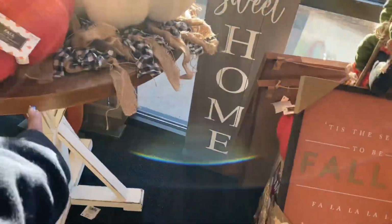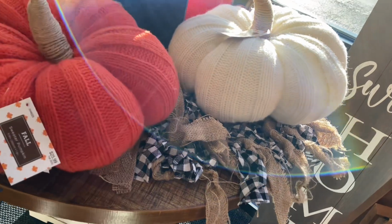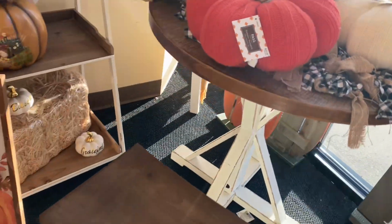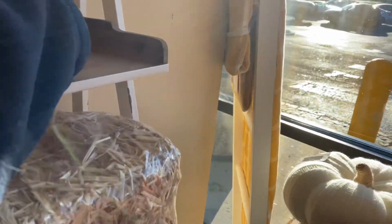I like this table. So nice. Look at these pumpkins. So these are $25.99. And I'm liking this rack. So the rack is $99.39.